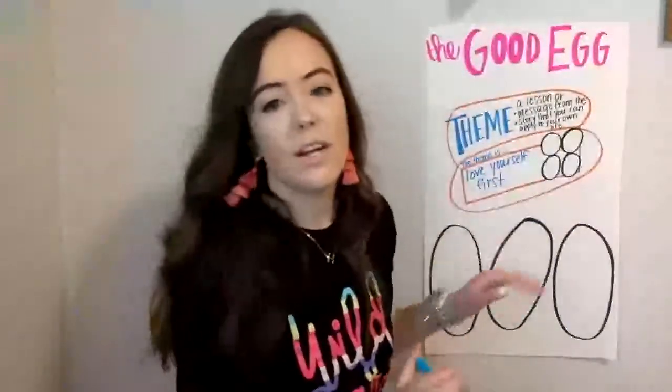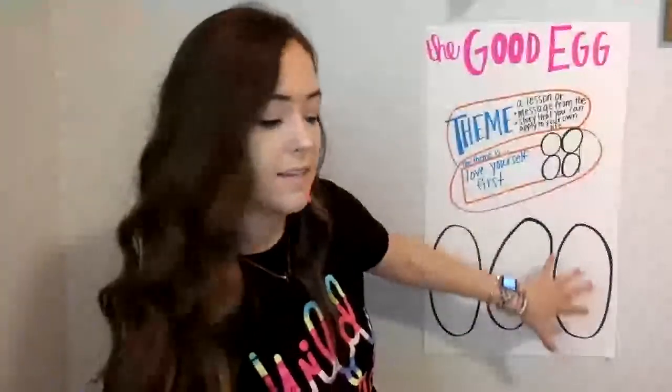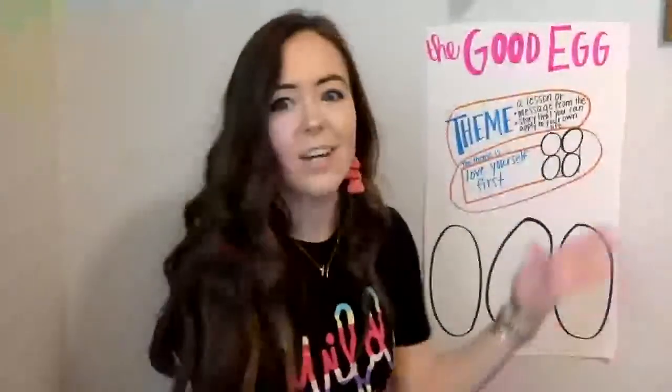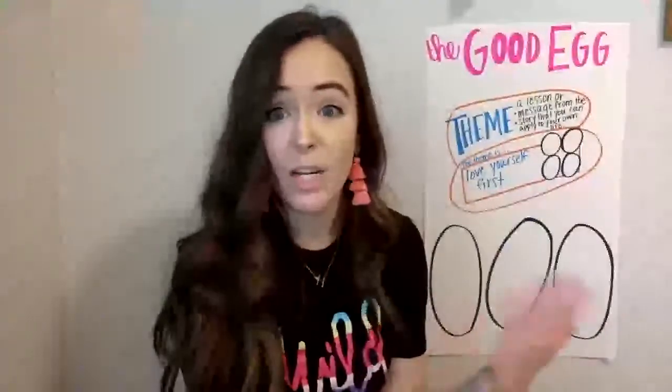Now, with our theme, we're able to figure this out by using evidence from the story. That's events or things that the author did say in the story to help us prove or support our theme. I usually like to go beginning, middle, and end because we can think about a lot of things that happen during the story and those important parts.